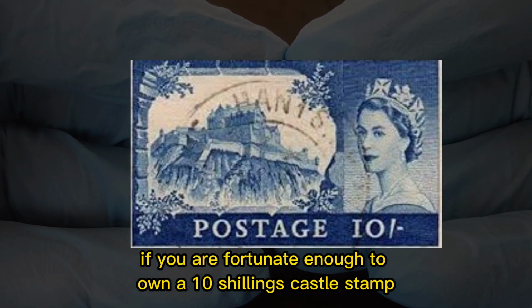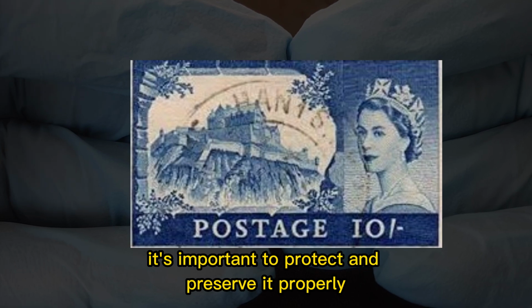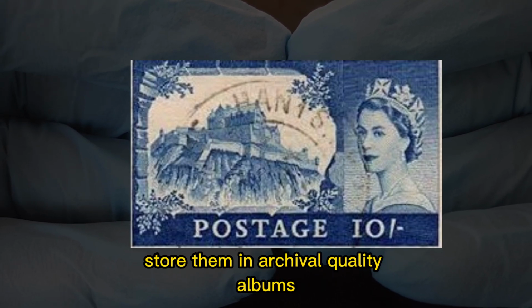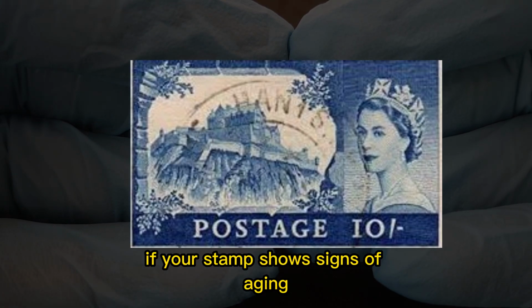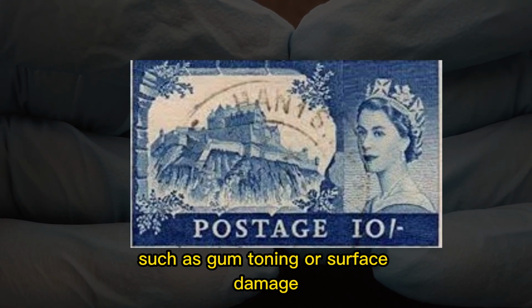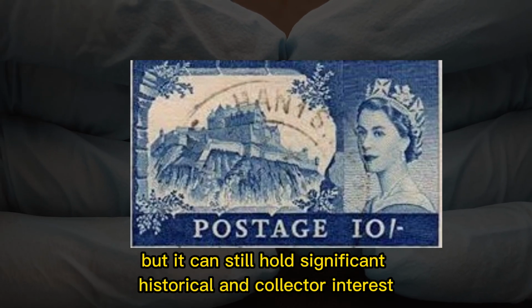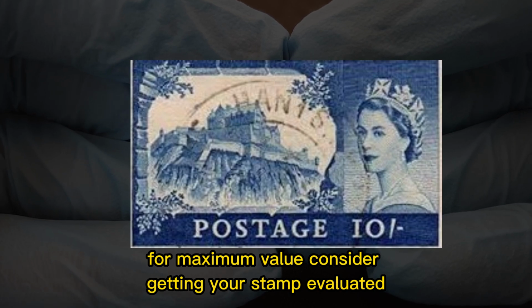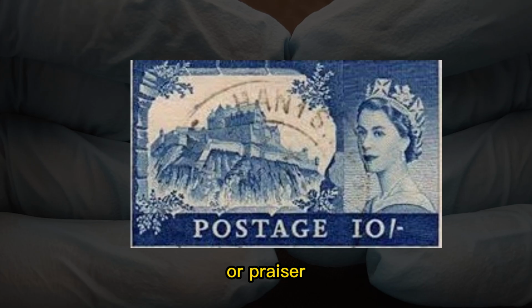If you are fortunate enough to own a 10 shillings Castle stamp, it's important to protect and preserve it properly. Always handle stamps using soft-tip tweezers, store them in archival quality albums, and avoid exposing them to direct sunlight or humidity. If your stamp shows signs of aging, such as gum toning or surface damage, its value may decrease, but it can still hold significant historical and collector interest. For maximum value, consider getting your stamp evaluated and certified by a reputable philatelic society or appraiser.